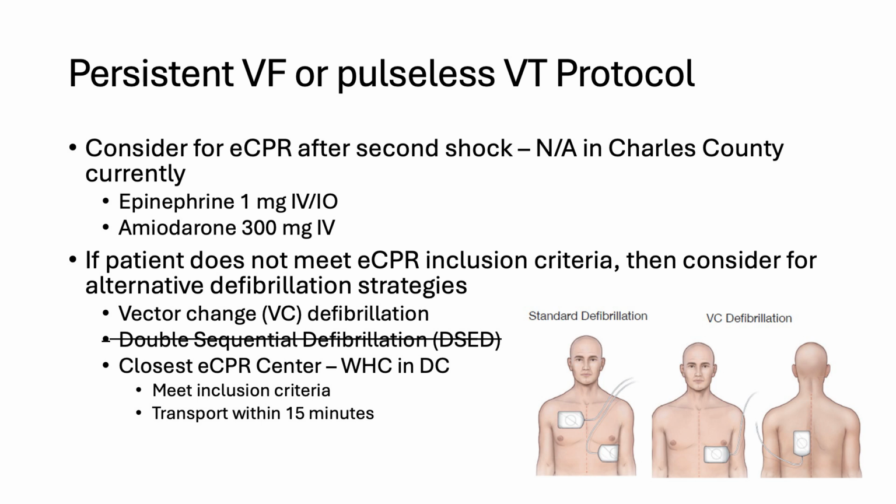We'll follow this closely. This is a pilot protocol, and if it shows proof of concept, we may find that as time goes on with other iterations, there may be a smaller eCPR machine put in the ED by ED physicians, and then the standard of care might be to do that in the ED and transport them to an intervention center after that. But right now, we will not be transporting to an eCPR center.